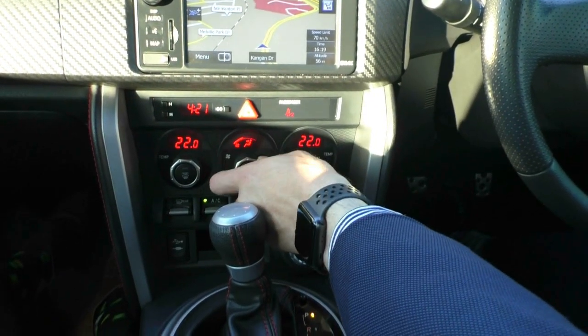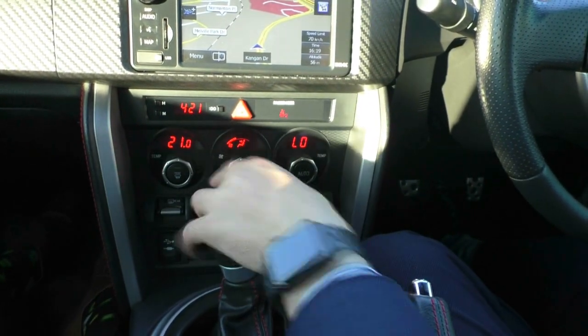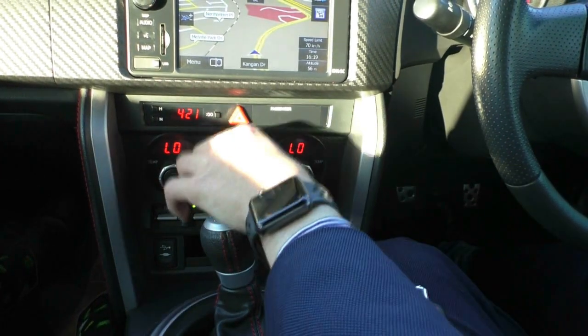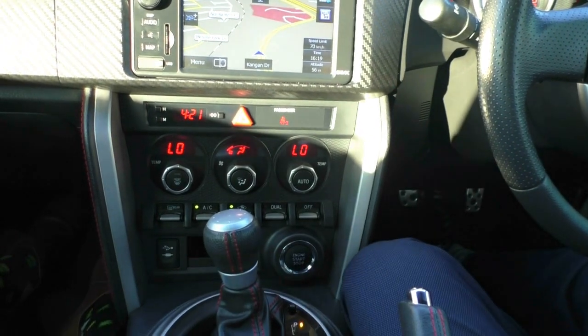Now this is dual zone climate control, so I will show you changing the temperature. Low and 21, it is different. Now if you do want to get it back to the same, click this button here. As you can see, they both go to low. So they're all your hard buttons for that. And then you've also got your engine stop start button.